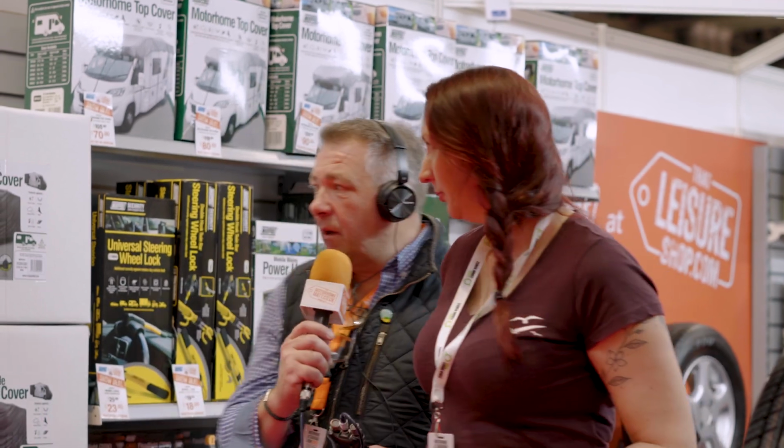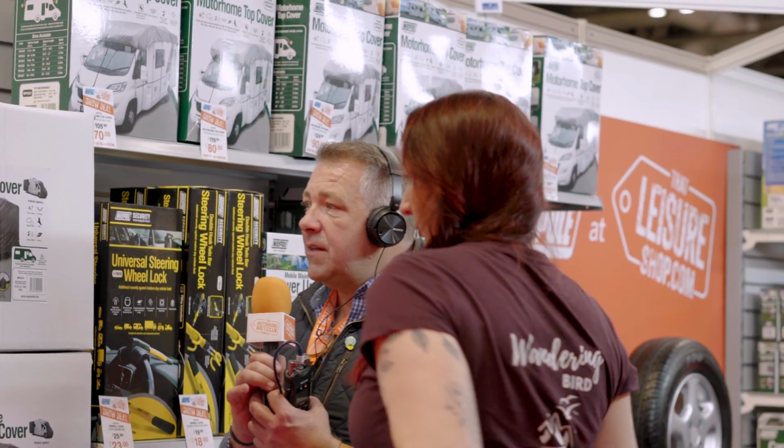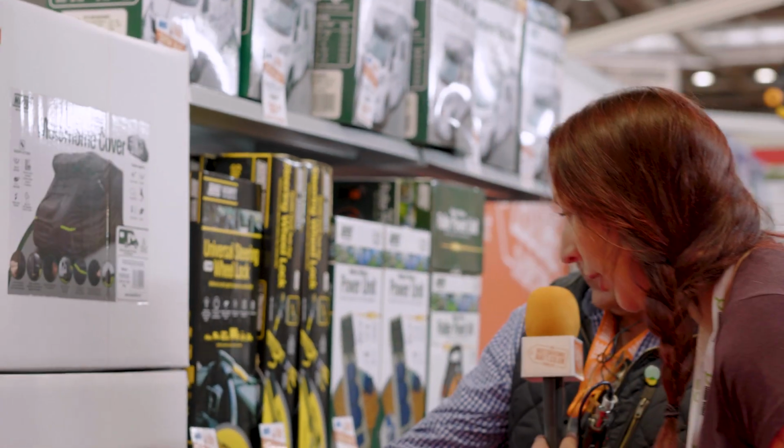That would be lovely. Right, so how long's your van? 6.8 metres. Okay, so we've got some covers over here. You can see they're all different lengths, and you measure from the back of the motorhome to the front of the bumper. I have got a back box. Do I have to include the back box? It will. There is some sag in this. These are universal covers.